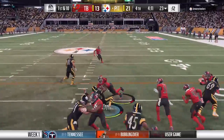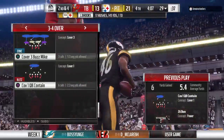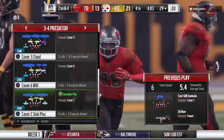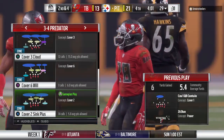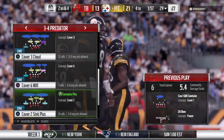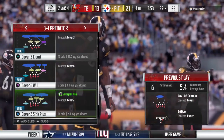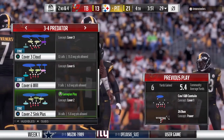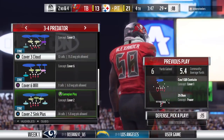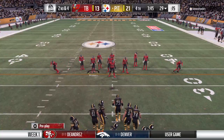Now they try the right side here. And a big collision there as he winds up flat on his back at the 29. It's a 6-yard pickup, and it gets him to 2nd and 4. And here comes play number 6 on this drive.